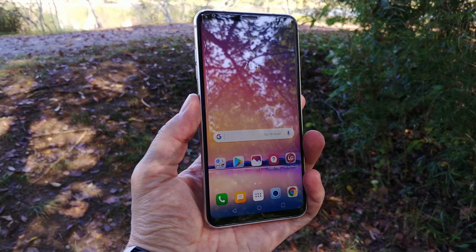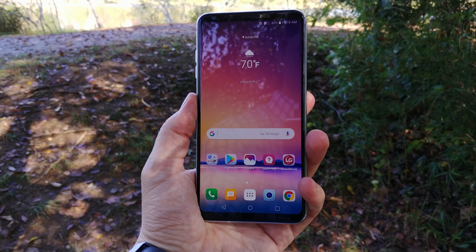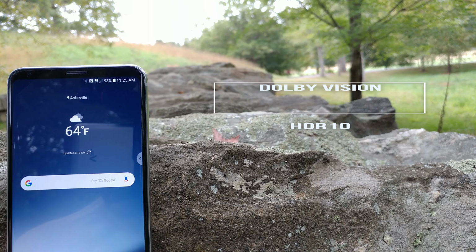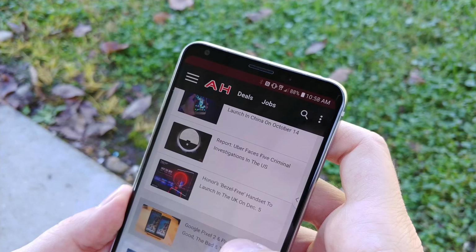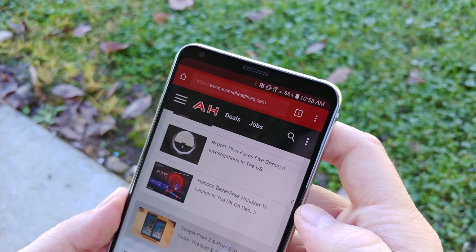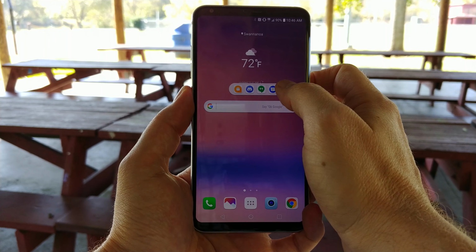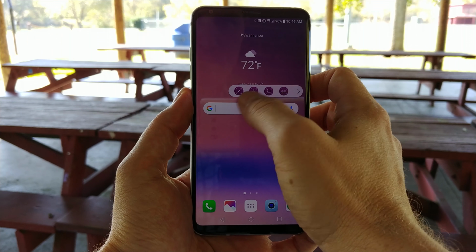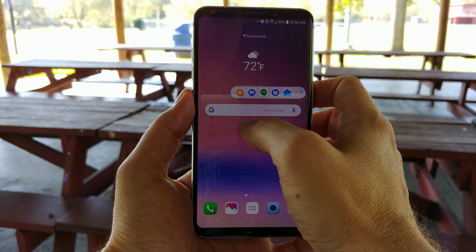Everything from the excellent brightness levels, HDR support for both HDR10 and Dolby Vision, excellent color reproduction, and of course those incredible contrast ratios and black levels that make OLED so good. This time around, LG has removed the second screen, something that made past V-series phones stand out from the pack. This ticker screen has been replaced with a software version of the same thing, a floating arrow on the side of the screen that can be moved anywhere and called up with a click.